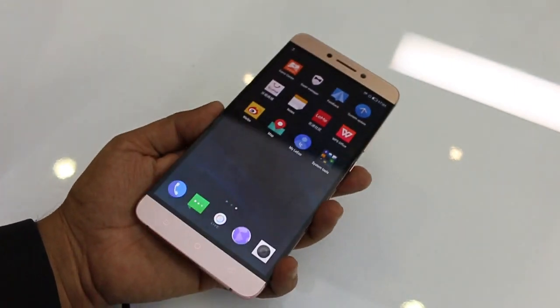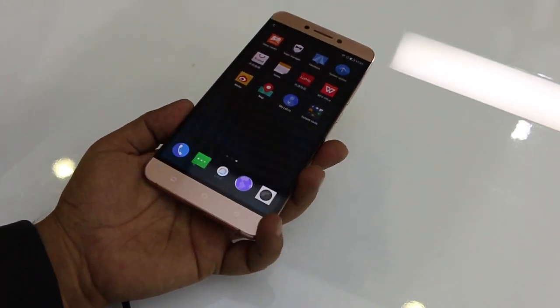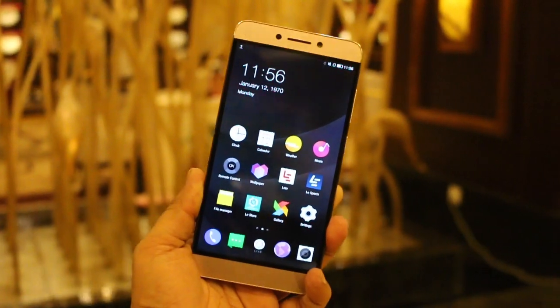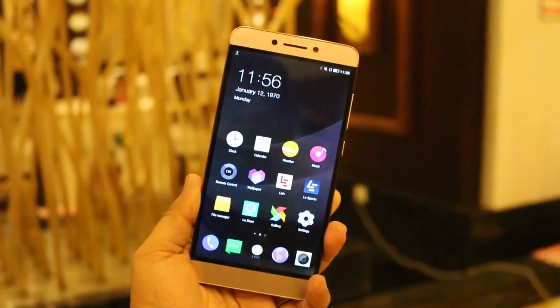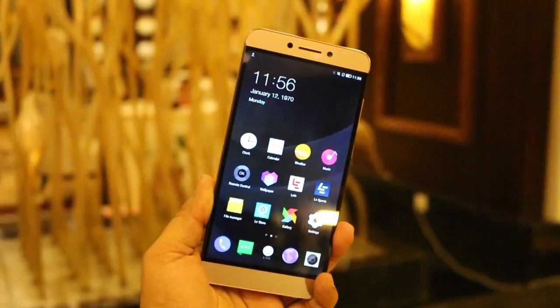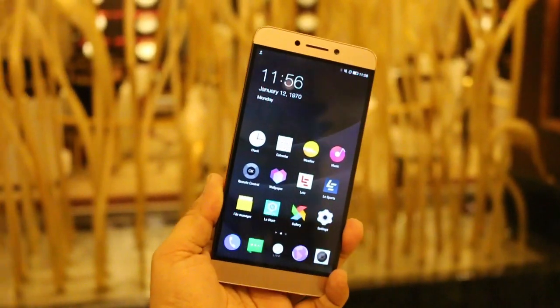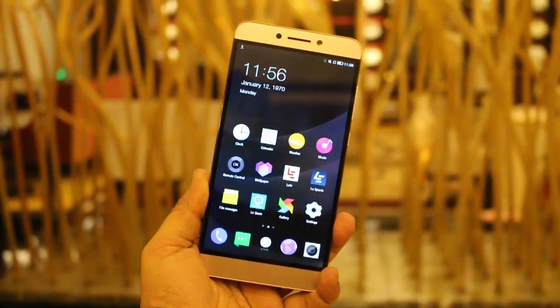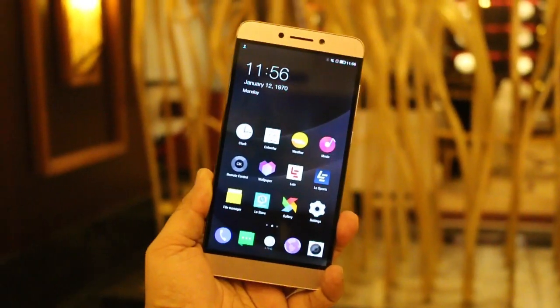This is all we have as far as the quick hands-on of Le Max 2, which is coming to India very soon, both in 32GB as well as in 64GB storage model. But the 32GB storage model will have 4GB of RAM, whereas the 64GB model will have 6GB of RAM, and that is definitely huge. So this is all we have.